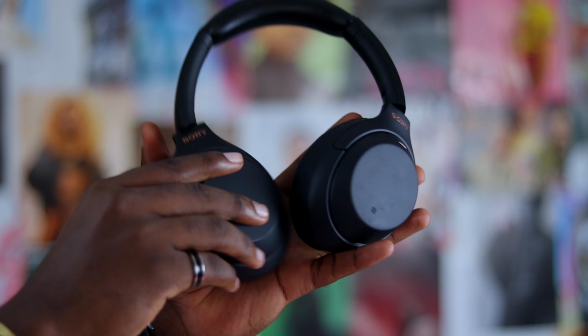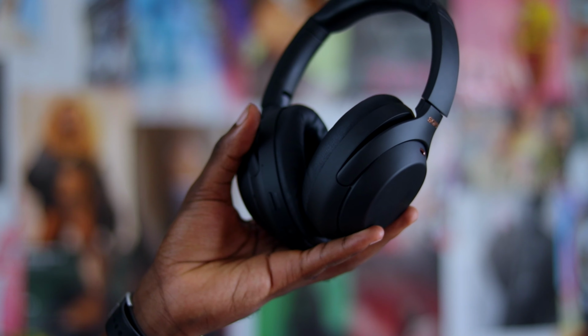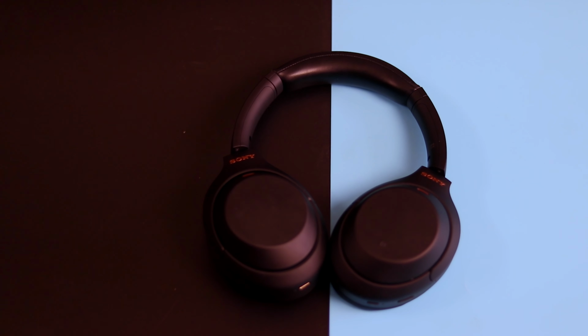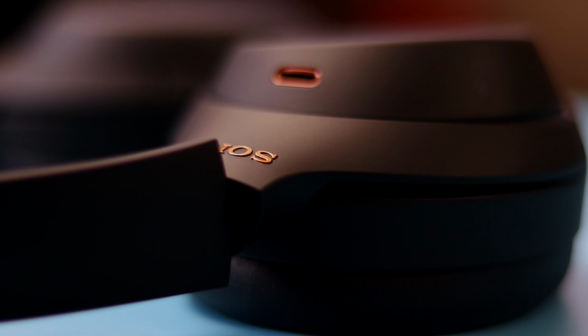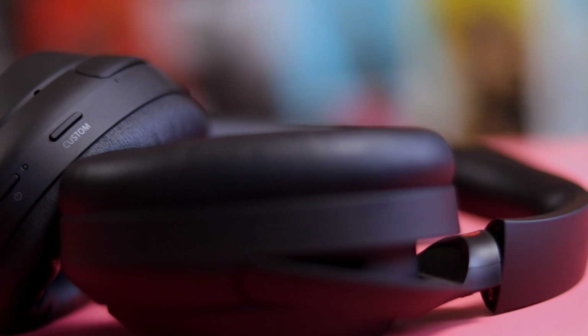The design is pretty clean, bland, but pretty clean nonetheless. Now, looking through its predecessors like the XM3, they look very similar, which isn't necessarily a bad thing. A notable difference is the top of the headphones themselves. It has more cushions, so that's great for a longer listening session. Sony clearly went with functionality over design of the XM4s, and I don't think anyone is really buying this based on the design alone. There are only two buttons on them, one for the power and the other is customizable.